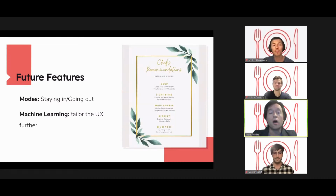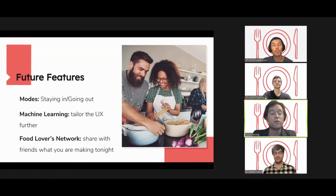Next, we will enhance the machine learning. Currently we track recipes that users like and recommend similar dishes to that user. However, we would like to further the sophistication of this feature by tracking recipes users like at certain times, for example, at the weekend, after work, during holiday periods. And thirdly, we want to create a food lovers network feature. So build a network of fellow food enthusiasts and share the recipe you are cooking tonight.